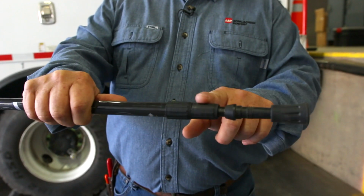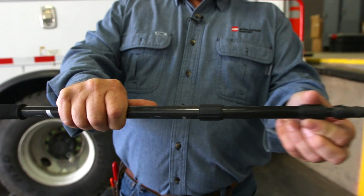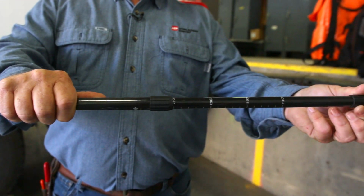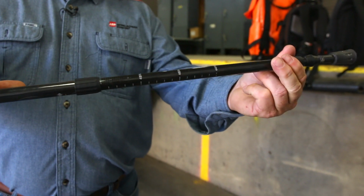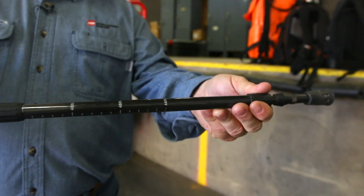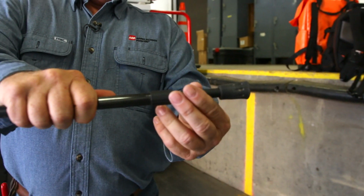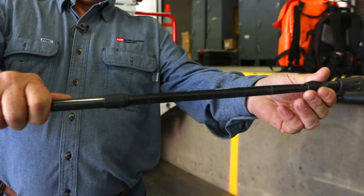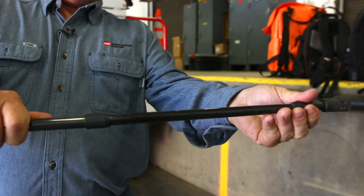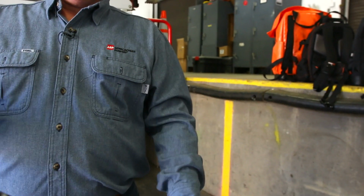The second section, which is this section, twist away from you to loosen and extend to the desired length. Once you reach that length, tighten it back up, twisting towards you. To extend the lower section, repeat the same steps as above. Go to the second section, take the lower section, twist away from you, extend to your desired length, twist back toward you, and lock it in place. This is how you adjust your walking sticks.